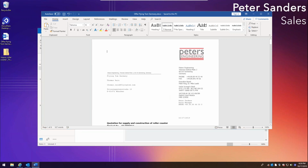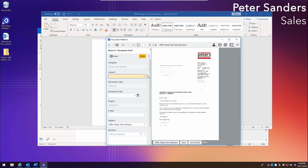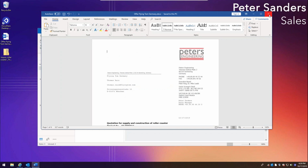Now, I do have to enter some additional information because that's the way I have it configured. I want to put in the contact name. I want to put in the document date, and I want to put in the contact email address. And I can just click on store. So that document is now stored in DocuWare as an original Word document.